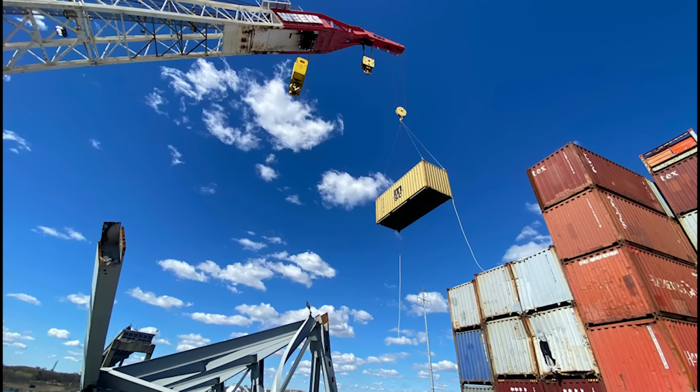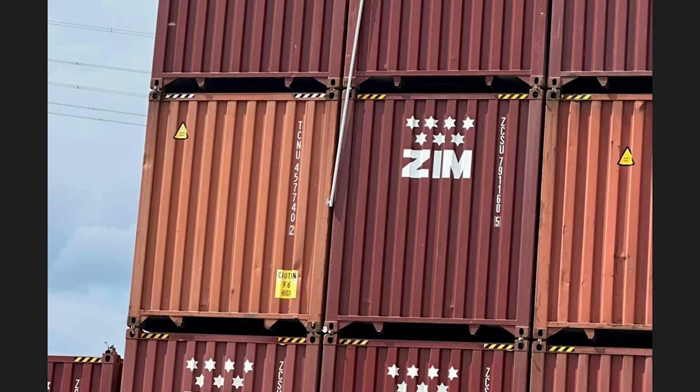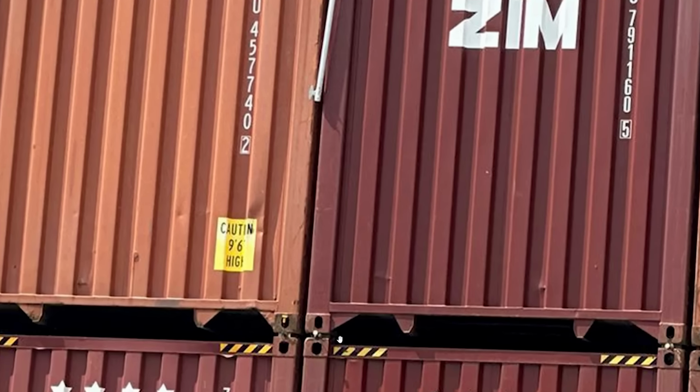Now we have some crew members here on top of the containers on the Dali ship. And this pole that they're using right here is most likely to reach down here and unlatch all of these container latches. So this is how they keep the different stacks together.